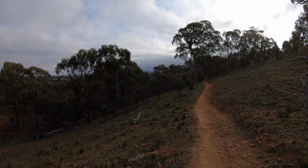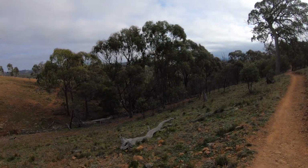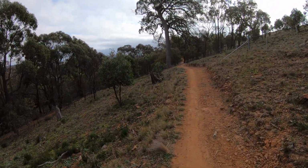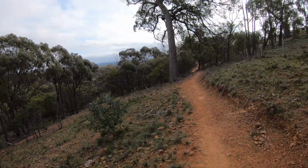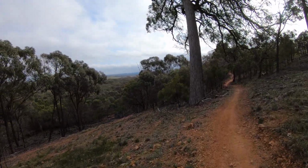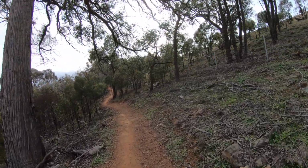So just heading downhill now. We're just going down the other side. We've actually got sheep paddocks or some sort of paddock on either side, and all I can smell is shit. It's quite an evocative aroma this time of the morning. But we're just heading along here now.